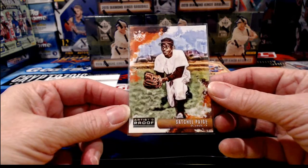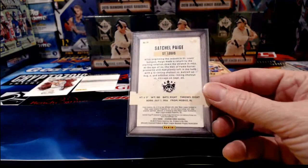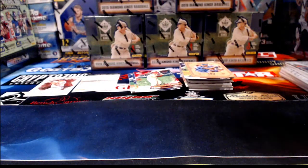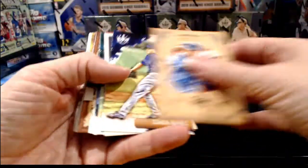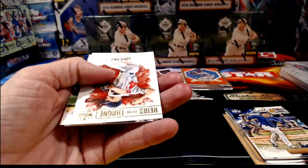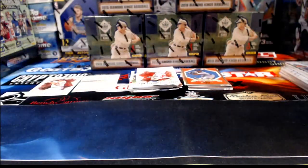Satchel Paige, once again, as St. Louis Browns of old are the Baltimore Orioles in today's world, and that artist proof heads to the Orioles. And honestly, the sorting is not even the slowest part. Mickey Mantle for the Yankees. The slowest part is getting it all actually ready to ship.